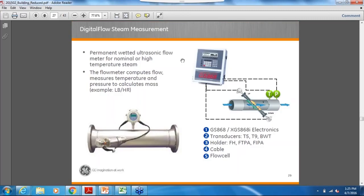So you'll see in this arrangement an actual flow cell. The transducers are here and here. And we will be able to compute flow and offer tonnage, or excuse me, pounds per hour mass flow if we take in pressure and temperature and compensate for it. So it can be used for saturated, superheated. The steam tables are built into this guy. And you'll see in a minute here some of our limitations on the temperature.